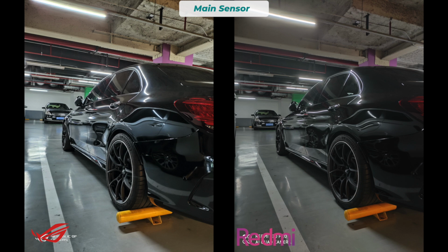Most of the time when I do a camera comparison video, there are images that vary, but this ROG Phone 3 and Redmi K30 Pro seem like the most inconsistent in performance.